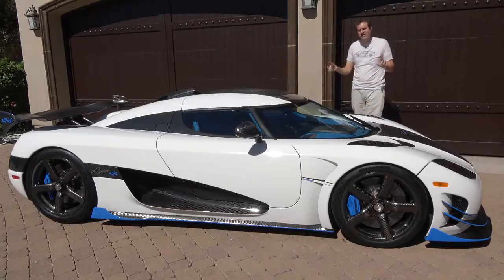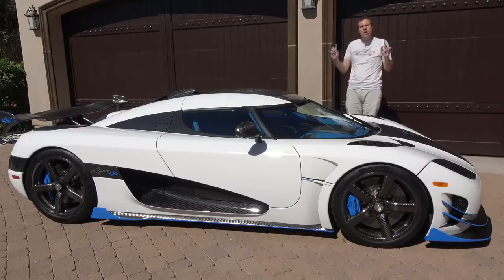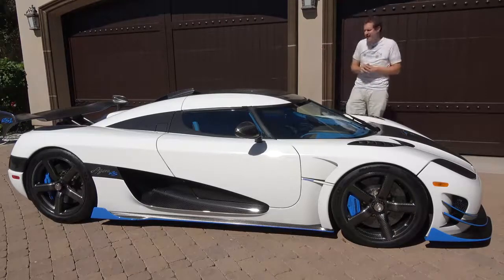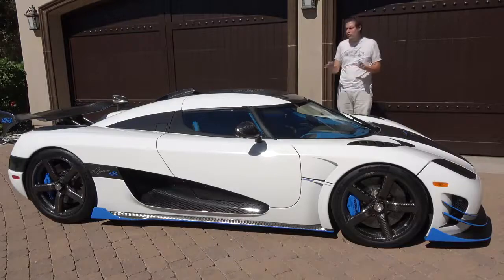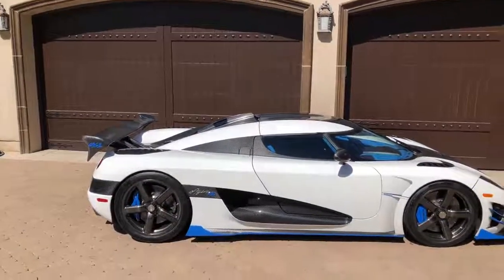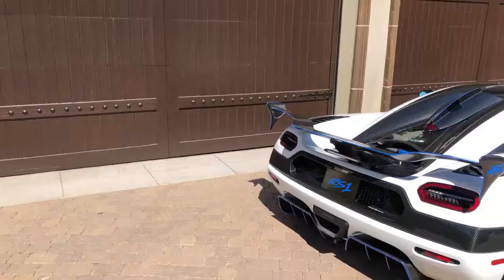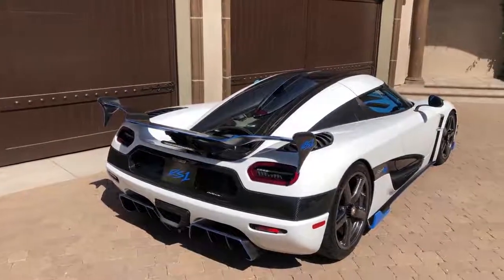But this car also has the optional 1 megawatt package, which cost $270,000. Yes, an option that costs $270,000 to bring this car up to 1,400 horsepower. This particular Agera, called the RS1, is especially unique as it's one of just 8 Agera RS models in the United States and one of just 5 or 6 in the United States with the 1 megawatt package.